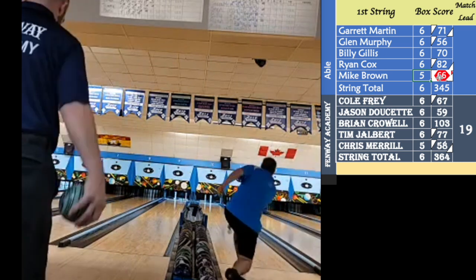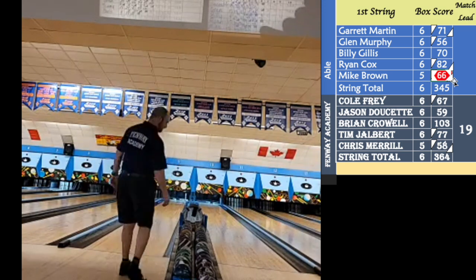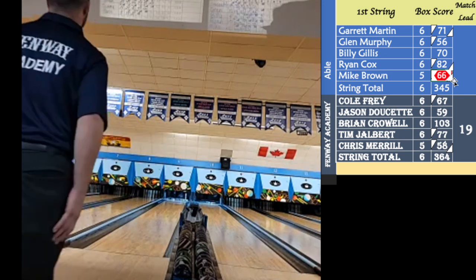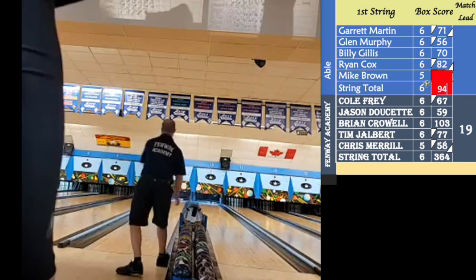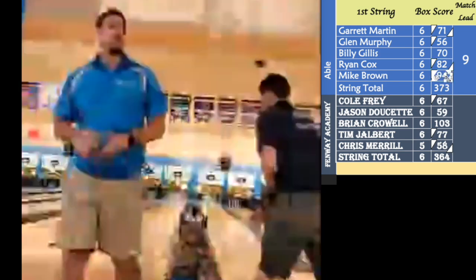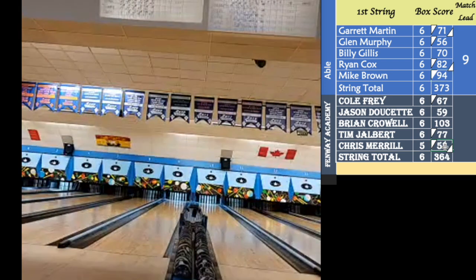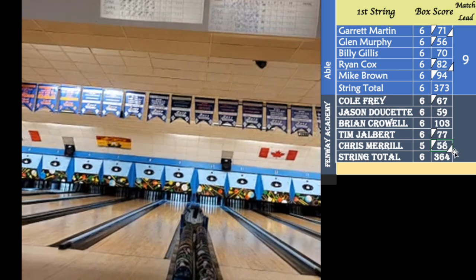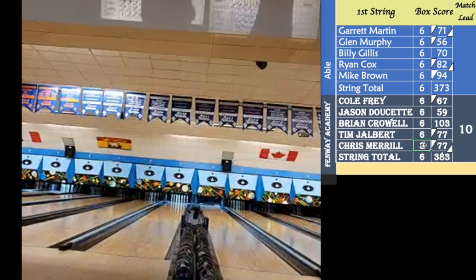74 plus bonus balls right here. And what a pickup! What a pickup there. Mike Brown, unofficially at 94 through 6. 2 double strikes so far today, that one just now from Brown, and one to start the game off for Brian Crowell. Chris Merrill on his strike put 9 and a 10 in the 6th to get him to 77. Top first bowler's up, and how about that?